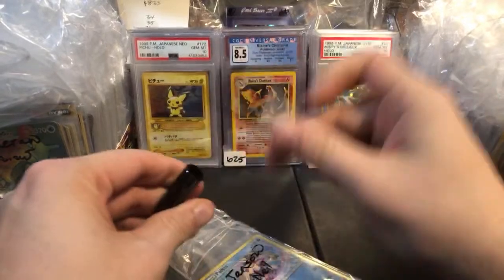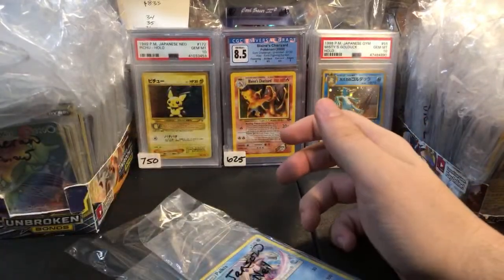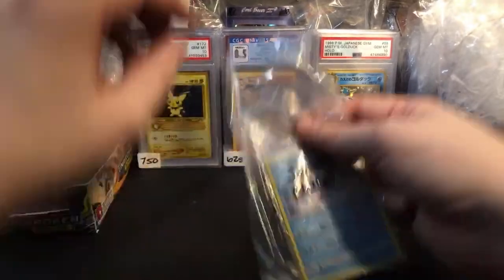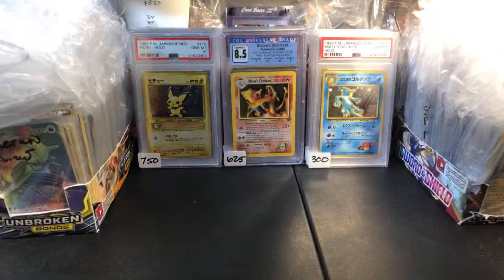There we go. I shipped and started a new bag last night, mister. Oh my gosh. That's why I couldn't find it. I was searching all over.